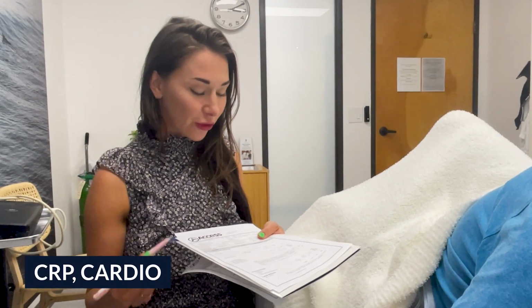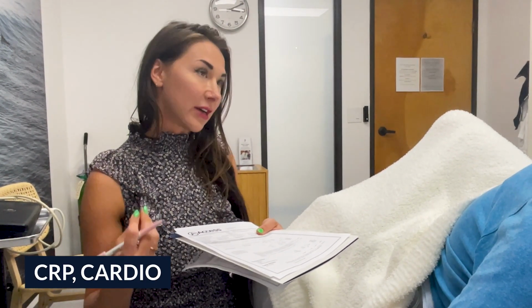And LDL is considered the bad cholesterol, that's also elevated, and that's what we want to work on. So it's a really nice combo. You will take it with meals, and we'll work on those numbers to drop them down. And the ratio of your cholesterol to HDL is of course elevated too, because not enough good fats, too much bad fats. CRP cardio, this is an inflammatory marker of your vessels and your heart.